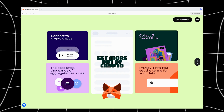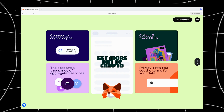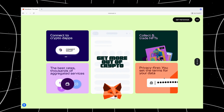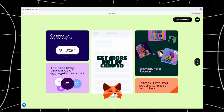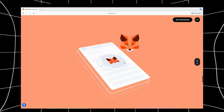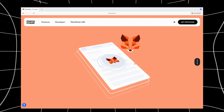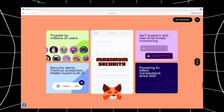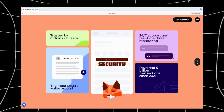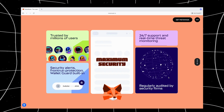Here is why this matters. MetaMask makes Web3 usable. Without it, DeFi, NFTs, DAOs, all that stuff would stay locked away behind code. Think of it like a browser for the decentralized internet. It's how millions of people safely explore crypto and blockchain apps today.